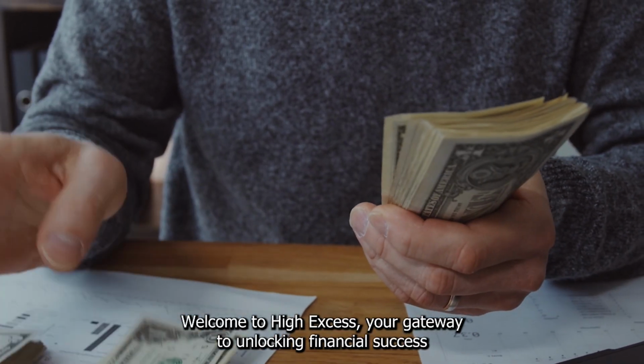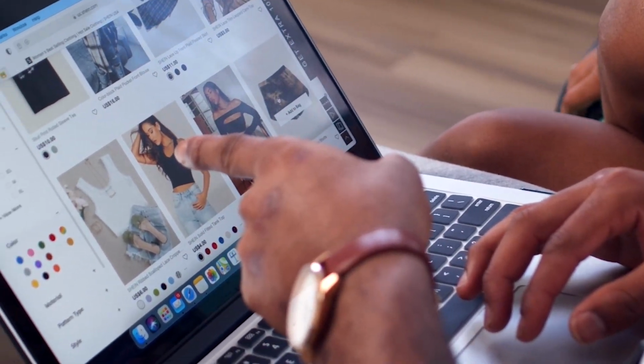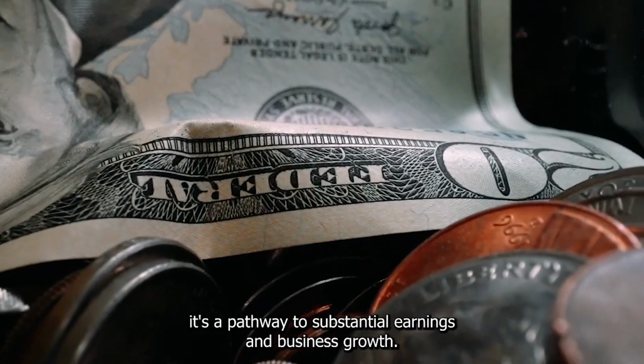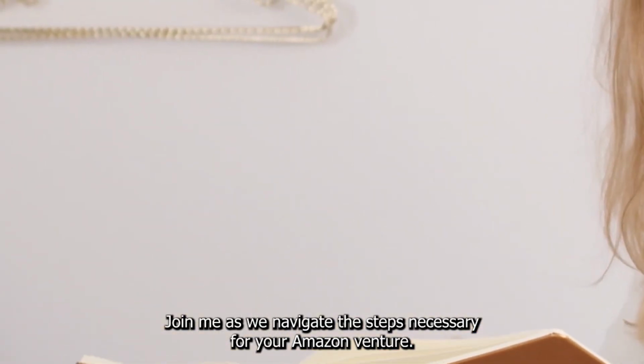Welcome to High Access, your gateway to unlocking financial success through Amazon. In 2024, diving into the world of Amazon selling isn't just a side gig. It's a pathway to substantial earnings and business growth. Join me as we navigate the steps necessary for your Amazon venture.